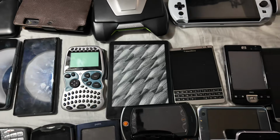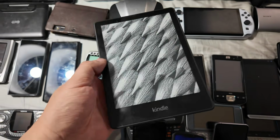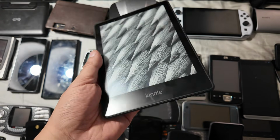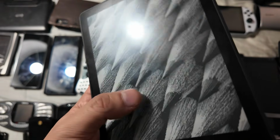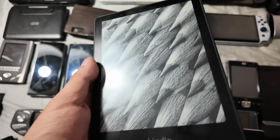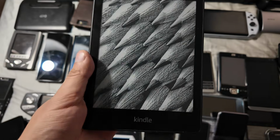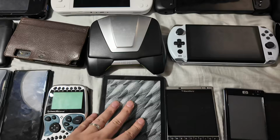next we have a pretty recent one I got, the Amazon Paperwhite Signature that I just got this year. It's an ebook reader, and has a really cool display because it looks like it's drawn on the display, but it's actually an e-ink display. Really cool. Good for reading books, obviously, but also for reading comics. So it's my main e-reader device.